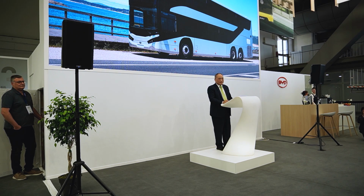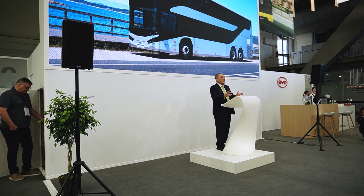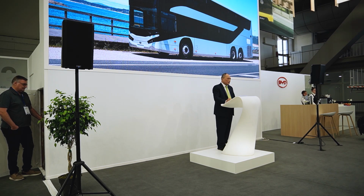Cooperation is the key. BYD is committed to developing strong and localized partnerships in Europe and around the world. We have collaborated with UMVI, our very esteemed and renowned coach bodybuilder friend from Spain, to produce a new 13-meter pure electric intercity double-decker bus for the European public transport operators.